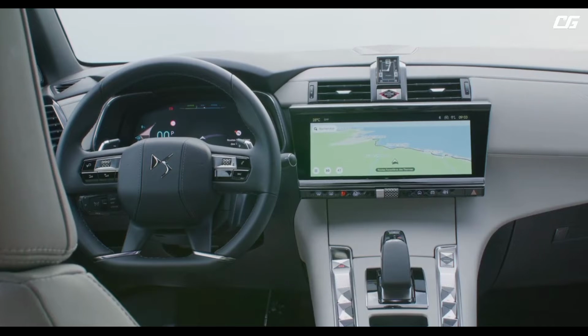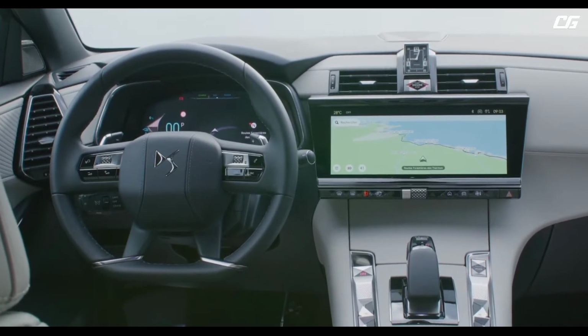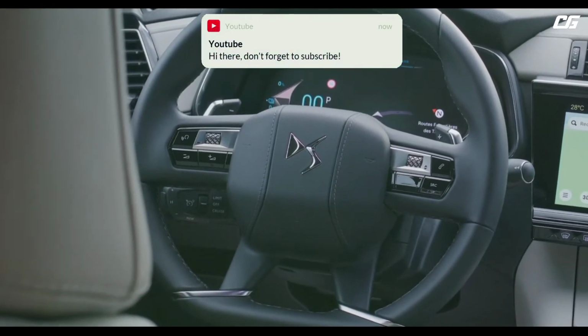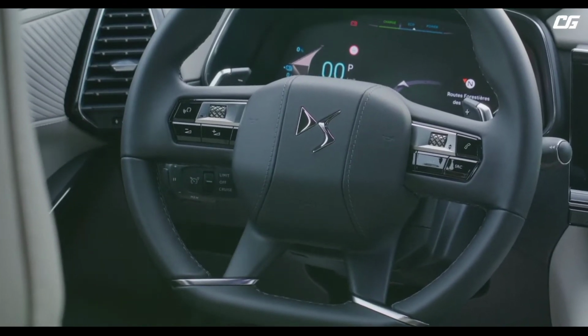New DS7 E-Tense 4x4 360 stands apart through its class-leading performance with a 200 horsepower petrol engine and electric motors on the front and rear axles, with 110 and 130 horsepower, four-wheel drive, with weight kept at 885 kilograms for a benchmark power-to-weight ratio in the plug-in hybrid segment.